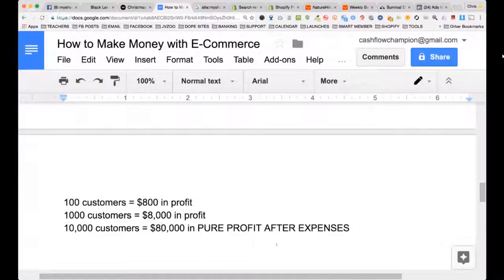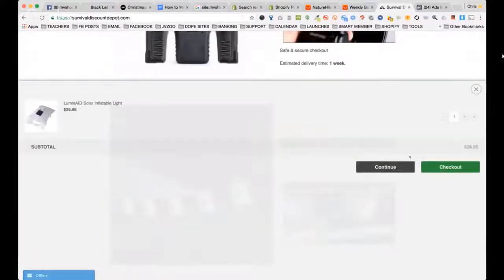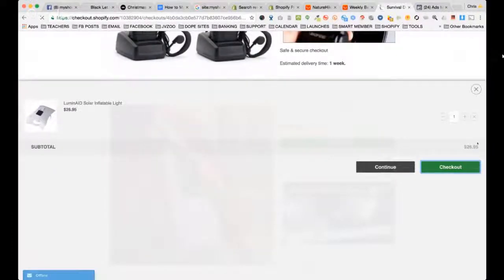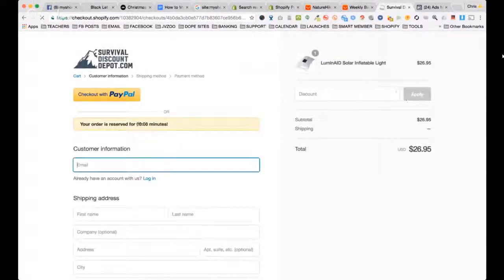That's how people are making money. What they're doing is they're collecting the money on their site. So someone buys the product right here on this site, they check out, they go to the little checkout page, and they buy this product, $26.95 or whatever. Look, the checkout page is the same. They buy this product right here, and that money goes to you.